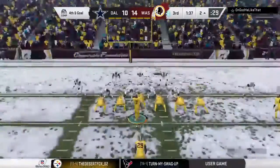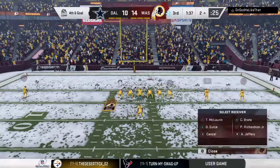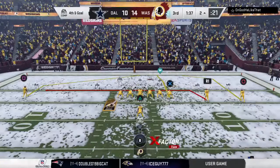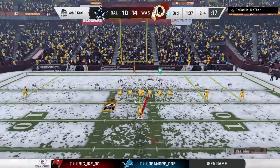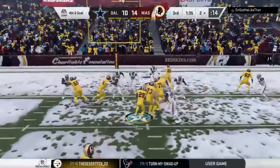Can this defense hold them out? Here we go now. 4th and goal from the 2. Single, single. 59's Mike, 59's Mike. Check, check, 59. Come on, baby, come on, let's go. Mike's 59. 22, check, cover. 22, check. They'll run for it.